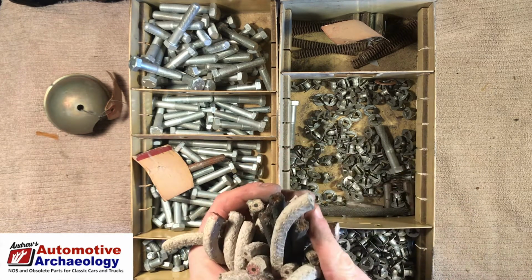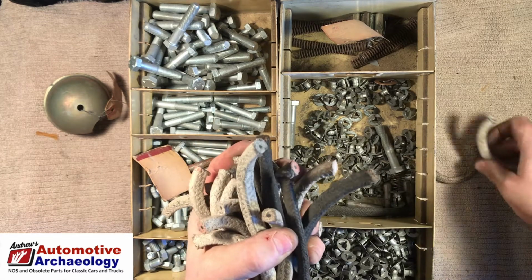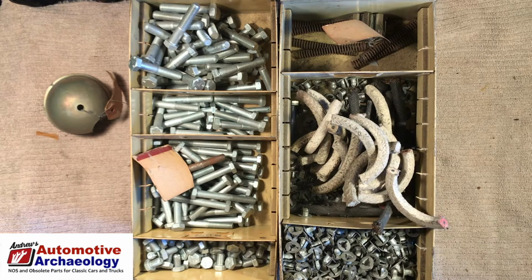But they sell okay. It's just a matter of figuring out what they fit. It looks like I've got a myriad of different sizes here, so it's probably not worth it. They're usually $5-10 a set. So I'll probably just throw those in a big lot.